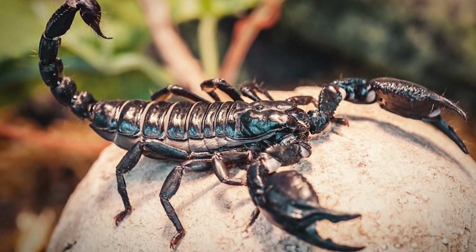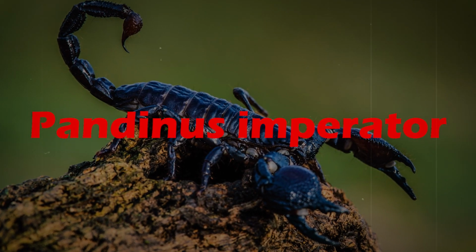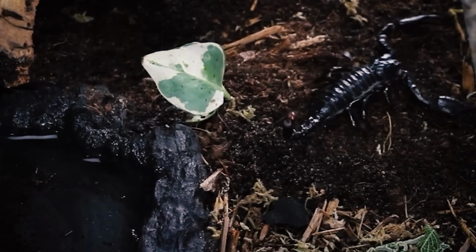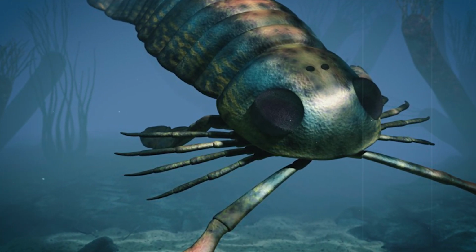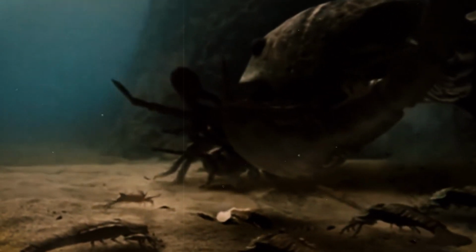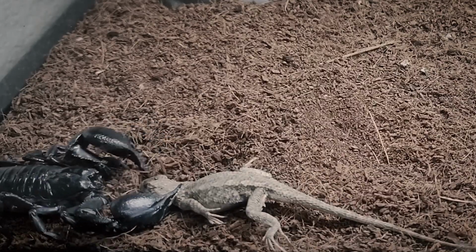By comparison, modern scorpions are far smaller. For example, Pandinus imperator, the emperor scorpion, is the biggest living scorpion and might reach lengths of up to 8 inches. These modern scorpions are strong in their own right, yet the monster known as Jaekelopterus is significantly bigger than any other. Even the deadliest scorpions can't match Jaekelopterus's pincers for sheer physical strength. But modern scorpions' venom is highly effective at immobilizing their victims.